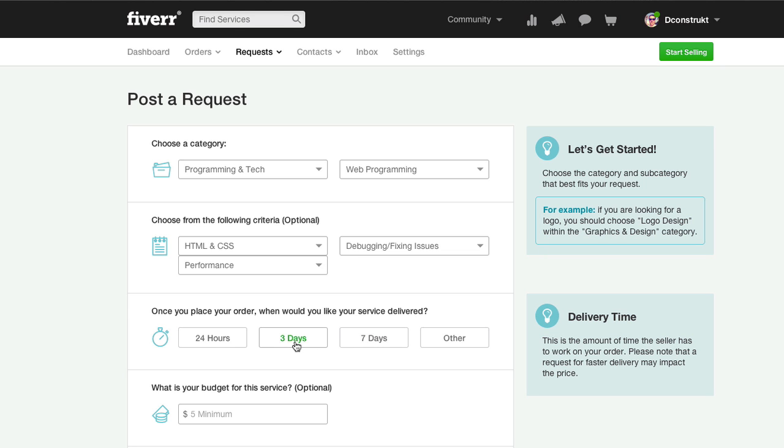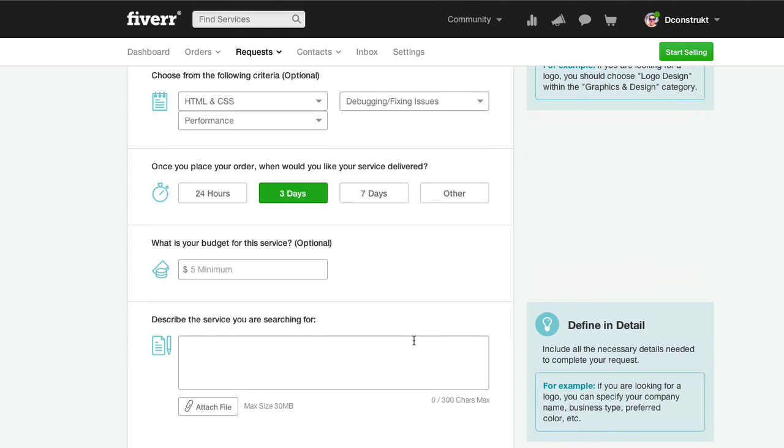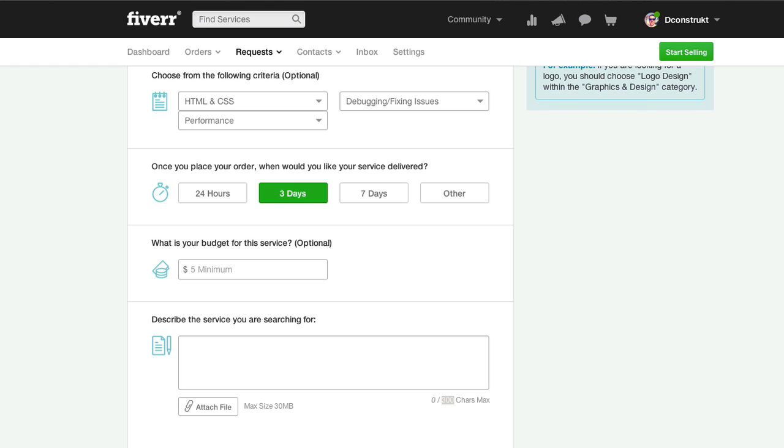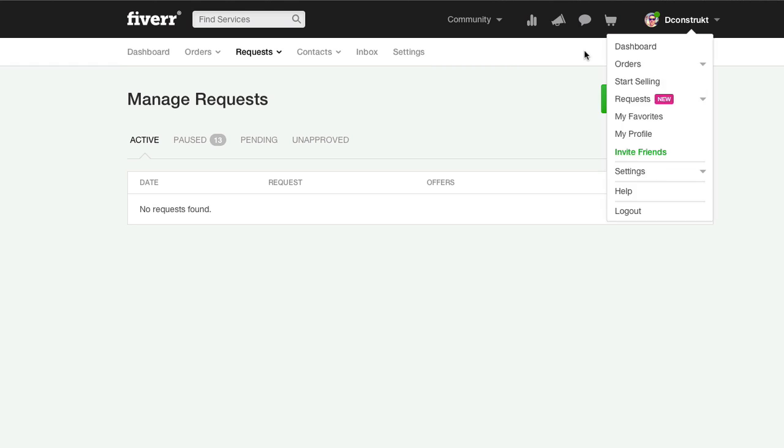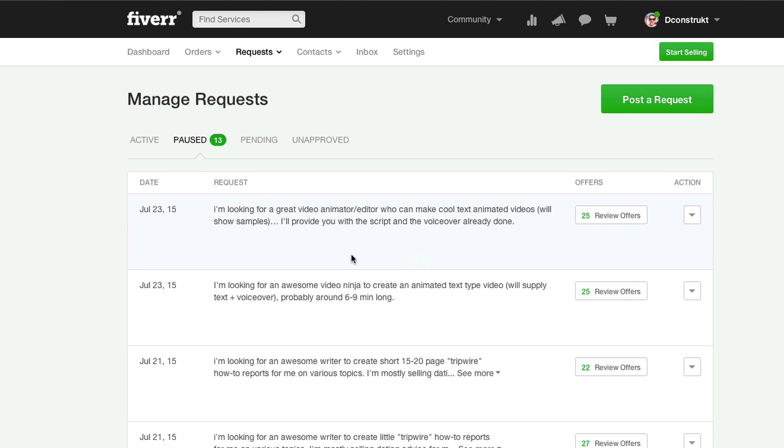I'm going to say 3 days, and this is an optional question. I suggest you do not fill it out, and I'll tell you why in just a second. So the last bit is you have to describe what you're looking for. Now you'll notice that they only give you 300 characters. They actually increased this. It used to be 240 characters. So you'll see I have no open requests right now, but I've got 13 paused requests.